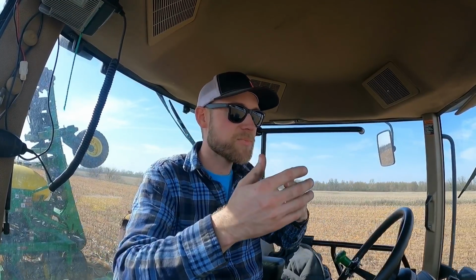So what it needs is, this thing has blockage monitors and population monitors. So the population won't read unless it has a ground speed as a reference. It's going to count seeds as they're thrown, but it divides that by how fast you're going to tell you your population. But if it doesn't know how fast you're going, it won't tell you your population.